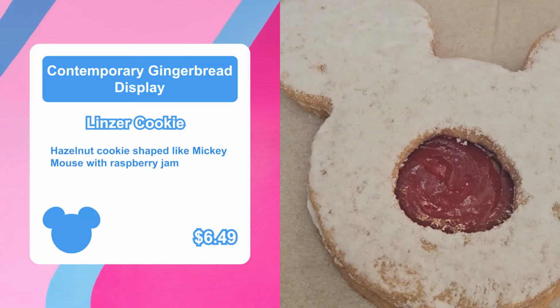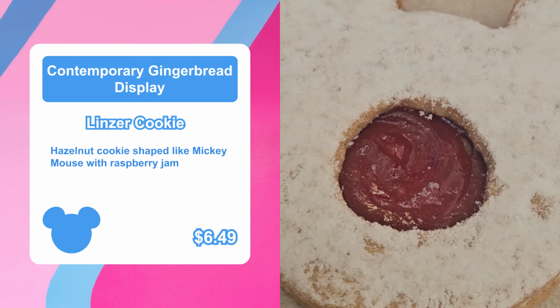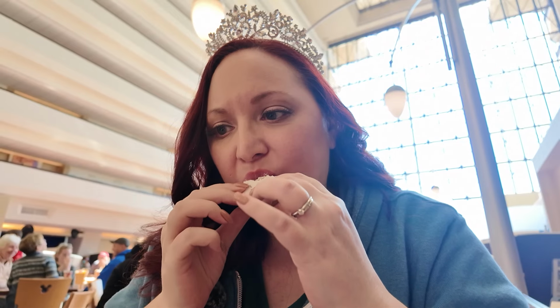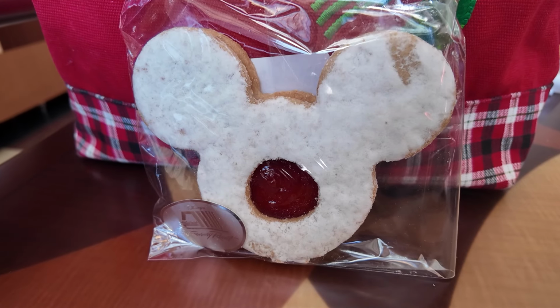Next up, I got the Linzer cookie. This is a hazelnut cookie shaped like Mickey Mouse with raspberry jam for $6.49. Let's see how this tastes. So that was good. I like that a lot. I love Linzer cookies. I haven't had one in ages, so I absolutely love that. It's a hazelnut cookie. It's very delicate. When I tried to pick it up to take pictures, it was like, no, don't do that. So that's why I had it laid up against things.